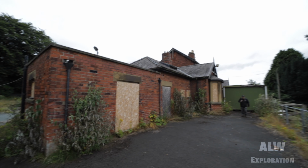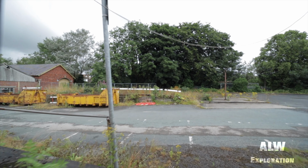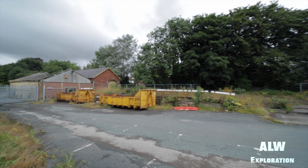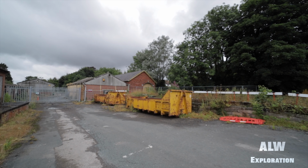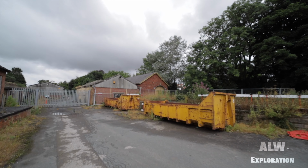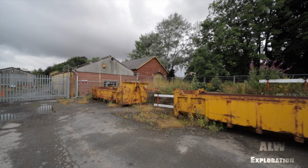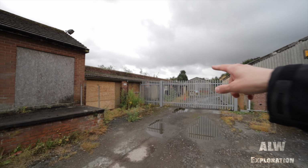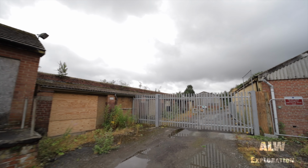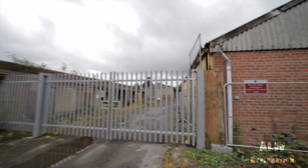There's an engine shed over here that I'd like to have a look at, if I don't get interrupted. Right. Yeah, that old engine shed. Maybe get to it down here. There's a gap in the fence. I don't know, because that wall looks very old. But they do look new, don't they? This is new.